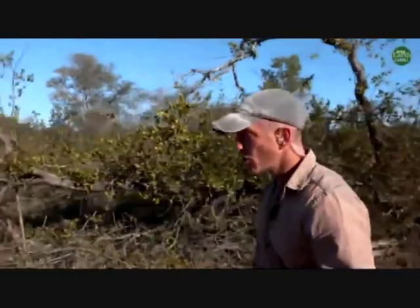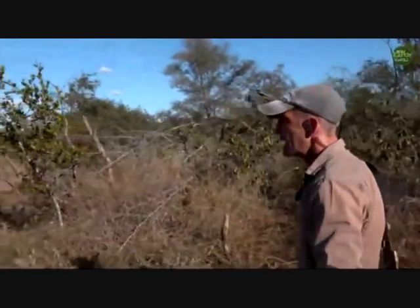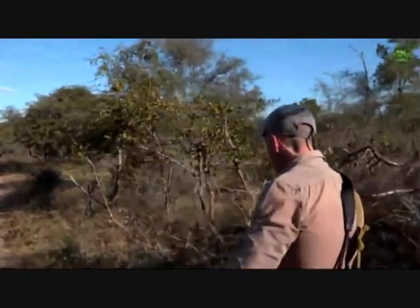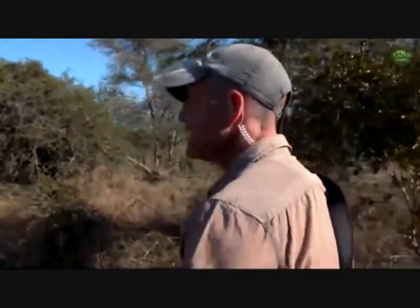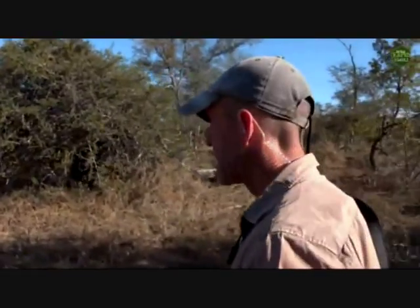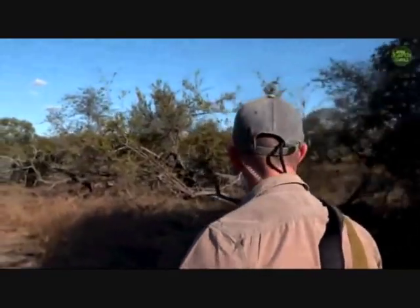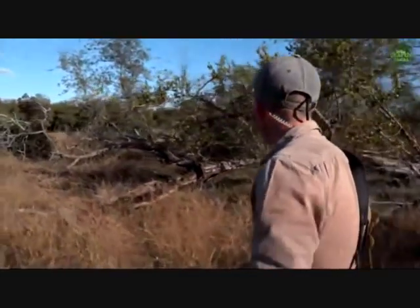The reason we walk on foot and not in a car is because it gives us a better chance to see the tracks, and it also just feels so nice to be on foot and feel the grass touching your legs like this, and feeling the leaves and smelling the different smells and being able to hear things that you can't in the vehicle. Okay, we're approaching the waterhole now. We've got to watch out for buffalo and that sort of thing on a hot day like this.